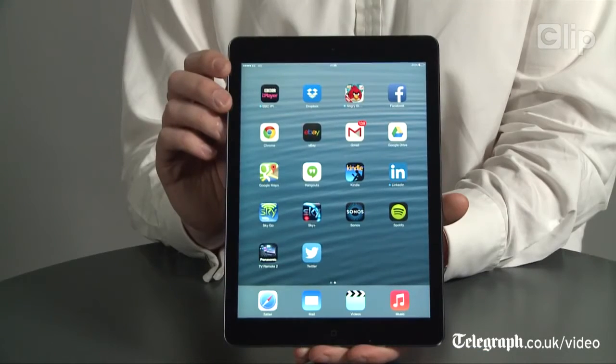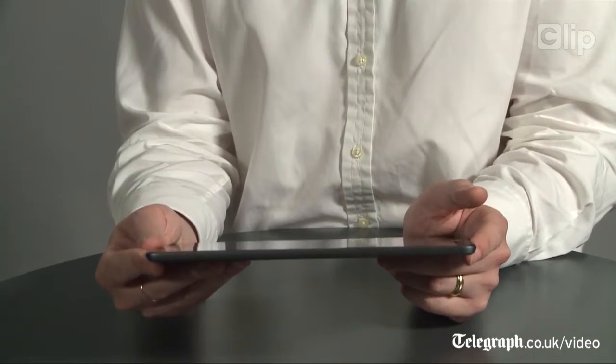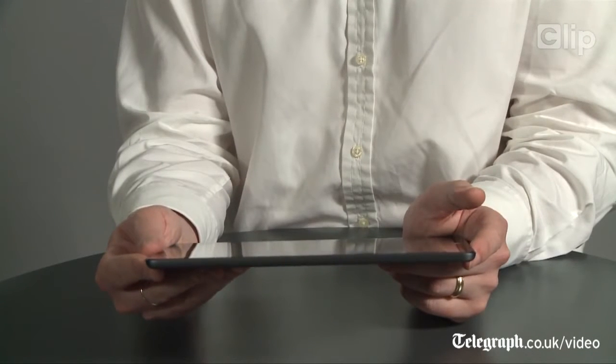At 20% thinner and 28% lighter, the first thing that you do notice when you pick up the Air is that its weight is significantly reduced, but it doesn't feel flimsy. This still clearly has all the build that Apple has got famous for.